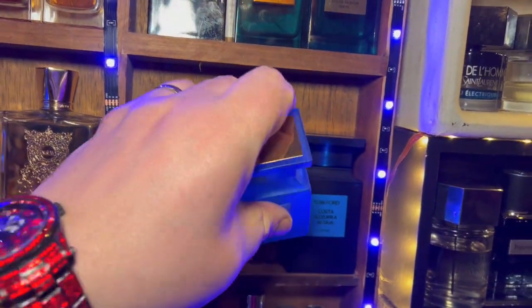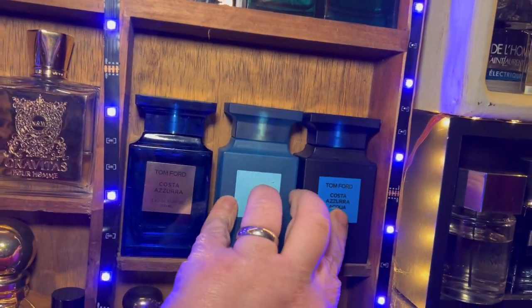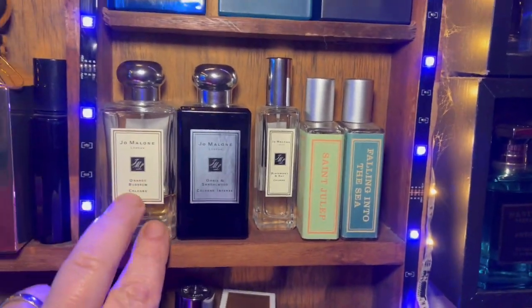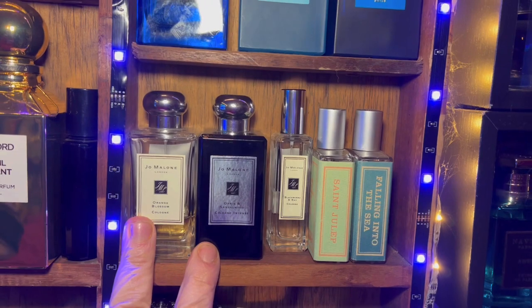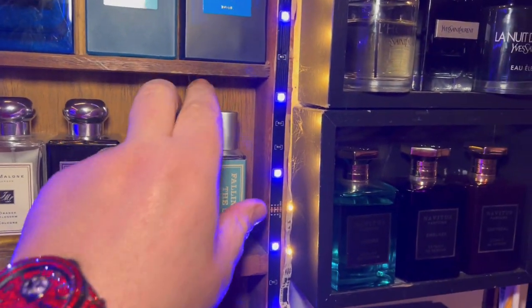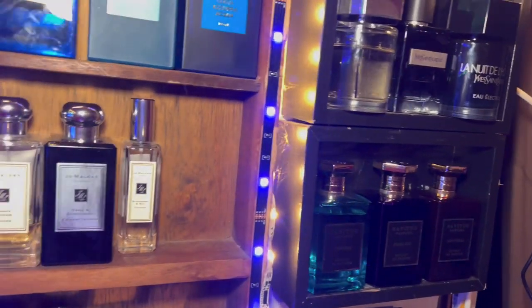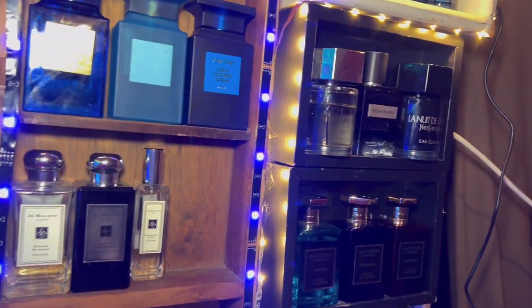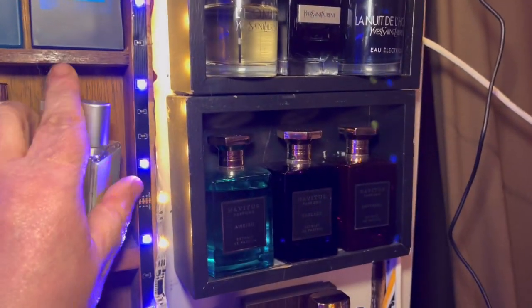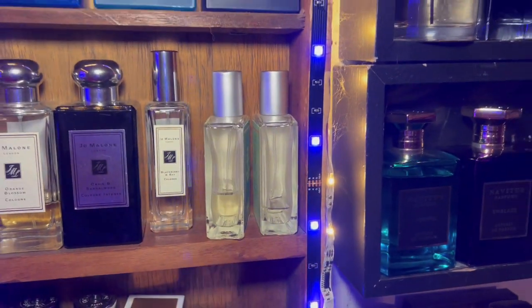This one is Mandarino di Amalfi. Costa Azzurra Acqua. Then we got some Jo Malone right here. Orris and Sandalwood and Orange Blossom. Two really good fragrances. Blackberry & Bay. And my only two Imaginary Authors that I really like, and that is Fallen in the Sea and St. Julep. Really good. As you can see, they're pretty low.